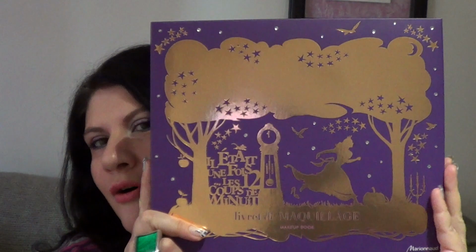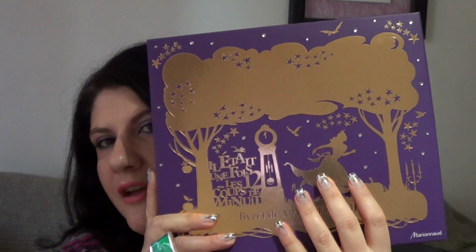And here it says that this is in the shade Rose Infernal, but I actually don't think there is another shade for this blush. I will continue with Marionnaud, and I have a bigger bag here. I had been on another trip there, and I actually went in to ask if their advent calendar was released, and it wasn't yet. And then I saw this thing, and I admit that I purchased it just because of the packaging. Just look how great this looks. It's inspired by Cinderella, and this is Livre de maquillage.